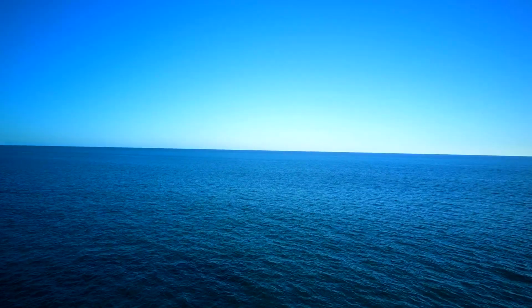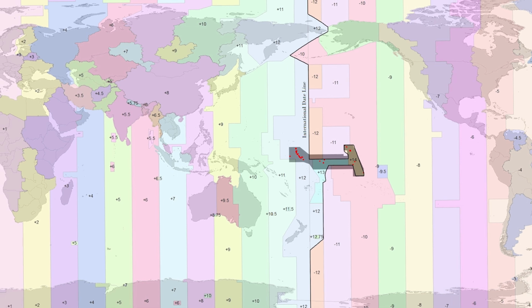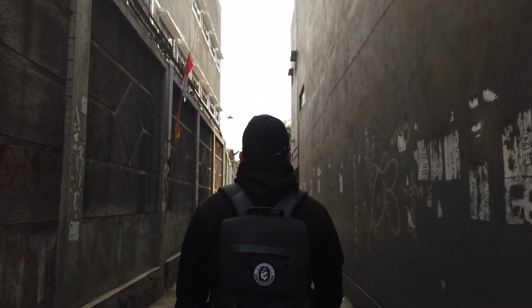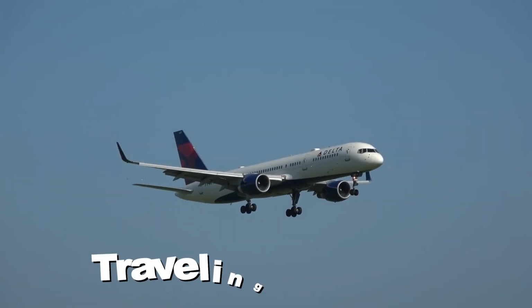An imaginary line that spans the Pacific Ocean and connects the north and south poles of the Earth is known as the international dateline. Depending on which way you're going, you either gain or lose a day when you cross it. You gain a day when traveling westward, and you lose a day when traveling eastward.